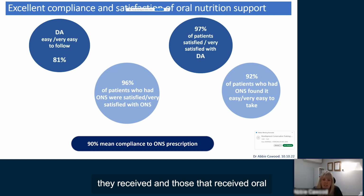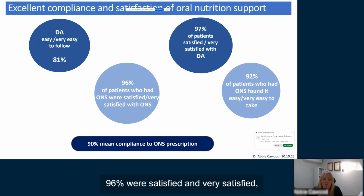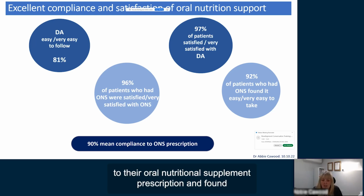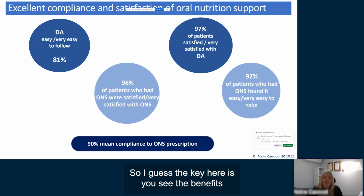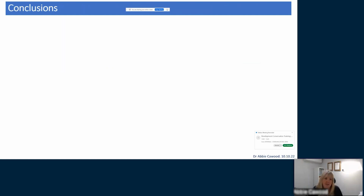And those that received oral nutritional supplements as well as the dietary advice, 96% were satisfied and very satisfied, and 92% found them easy and very easy to take. And overall, the dietitian looked at compliance to the oral nutritional supplement prescription and found they were taking around 90% of what they were prescribed to take. So I guess the key here is you see the benefits of the oral nutrition support when the individuals actually are able to comply with both the dietary advice and potentially the addition of oral nutritional supplements.